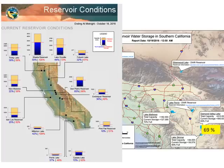Here we take a look at the water supply across the state of California. On the left-hand side, you can see the blue area is the amount of water or the water capacity, and in most cases it's below the red historical line, with the exception of a couple of the larger reservoirs which are at historical values, such as the Shasta Reservoir. Now we look to the right, that's Southern California, and we can see that even though the reservoirs are smaller, the Diamond Valley Reservoir, which holds just under 1 million acre-feet, is at 69% of capacity. This is up from last year, where it was down to 36% of capacity. Water into this reservoir comes from the Colorado River and also from Northern California.